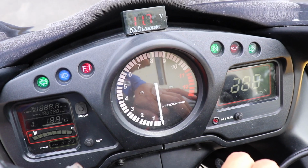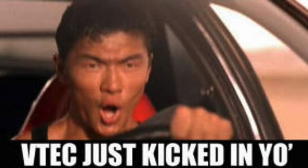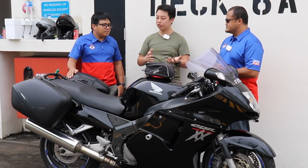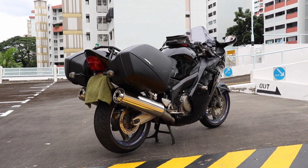Maybe because you need to hit a certain RPM before it actually... Yes, like VTEC. When it kicks in, you will feel the rush. Yes, it's a powerful bike, but it compromises a lot. But that is what I'm looking for, something that's a bit sporty yet comfortable.